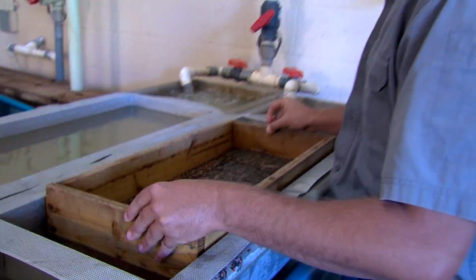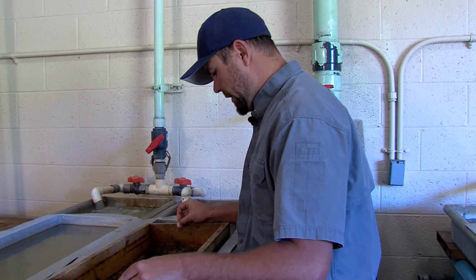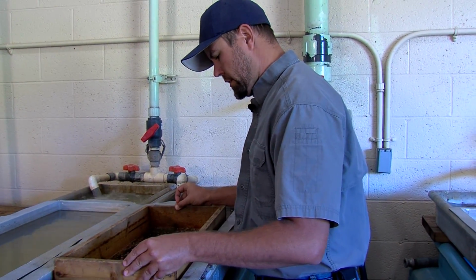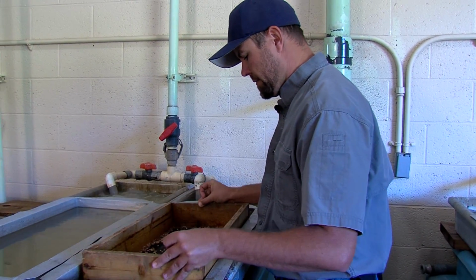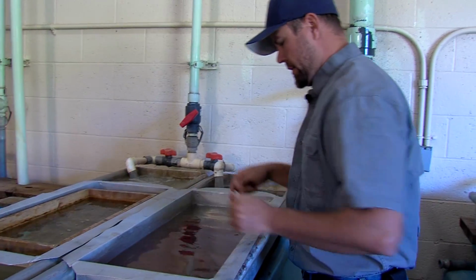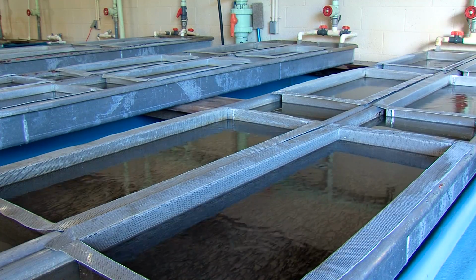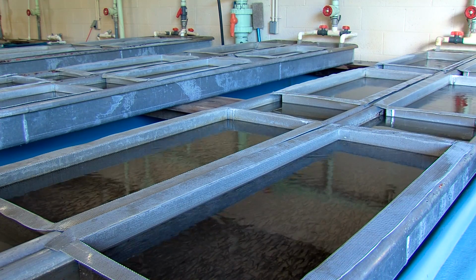After you get all the sack fry sifted through, you're left with just dead eggs and blanks in the basket here. And move that over to the next one, and then inside the basket here you've got all your sack fry. The tiny trout will spend the next 2 weeks absorbing their yolk sac before they begin to swim to the surface looking for food.